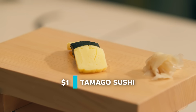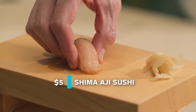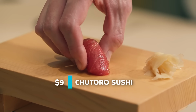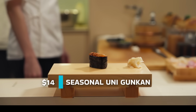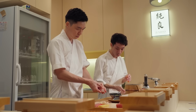This is what you can get for $1, $3, $5, $7, $9, $11, and the only item priced at $14. The best part, it's all rolled by hand right in front of you, course by course.